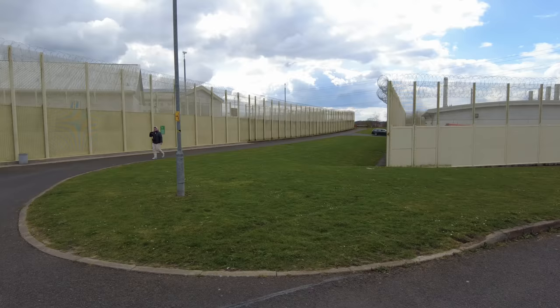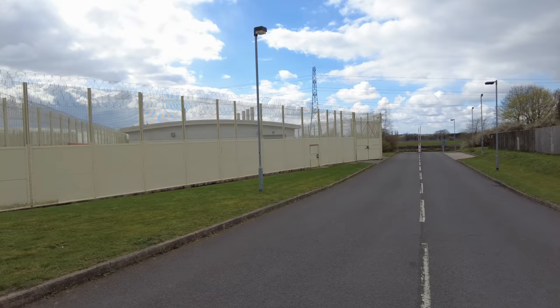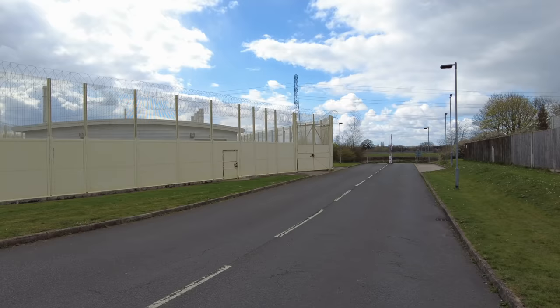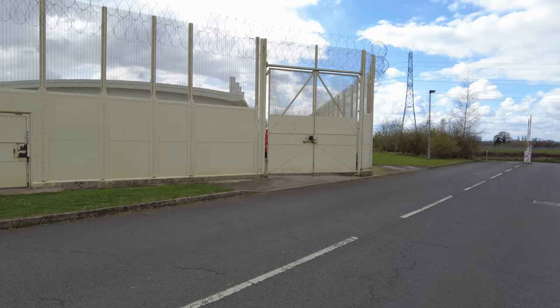And finally, we come back to the front of HMP Oakwood. And there isn't really much to see on this one. Obviously we've already been confronted at the prison next door, at HMP Featherstone. So now it just leaves this one last building to work out what this is. But it's not linked in any way to HMP Oakwood. So it makes me wonder, is this just another maintenance or storage warehouse?